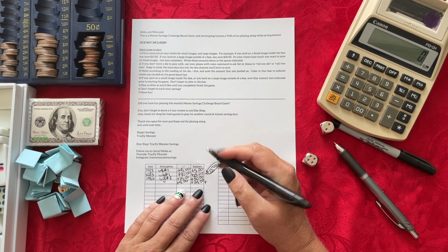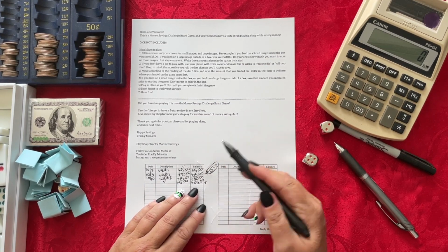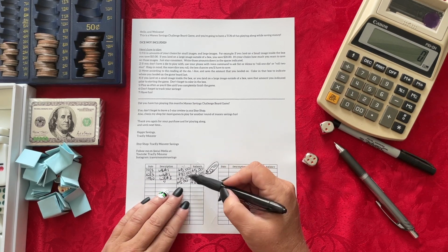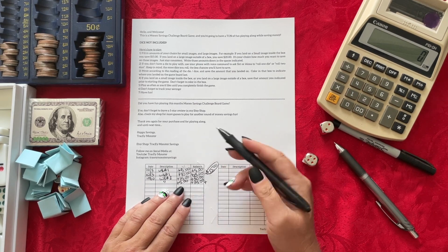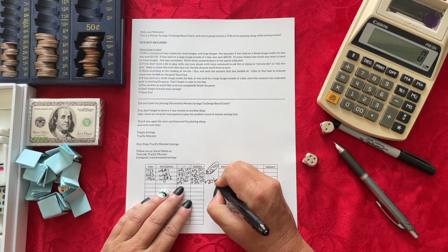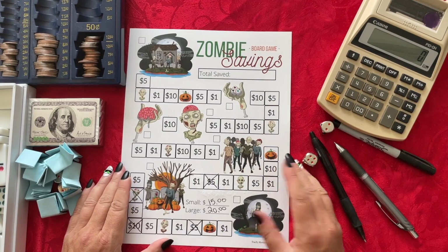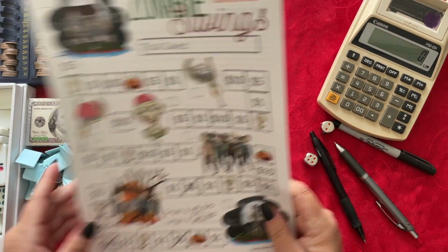So for this week, in order to bring my balance inside of my cash envelope up to the balance of $35, the first roll was 15, the second roll was 5. That tells me I need to save $20 this week using the Zombie Savings board game.